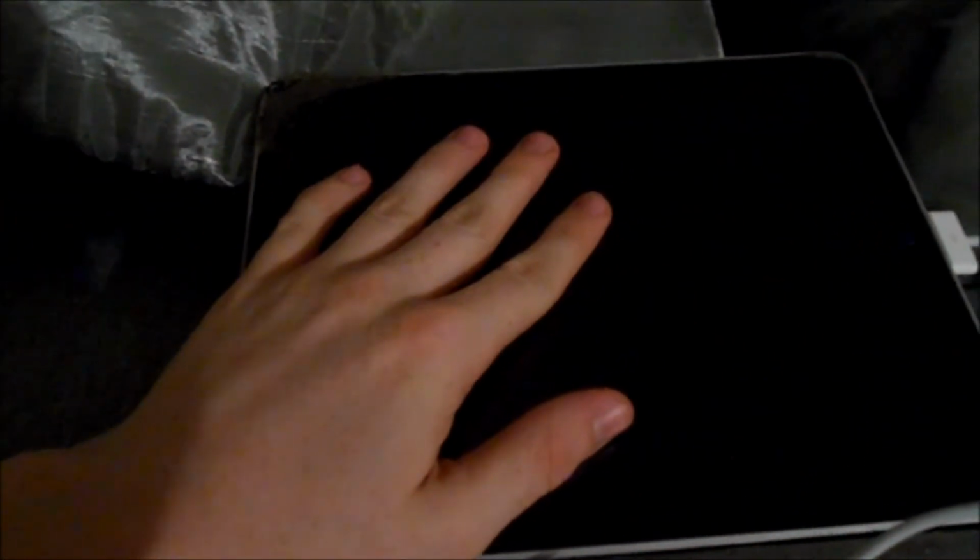Alright, so now moving on to the technology that I use. Right here is my iPad, first generation. It still runs iOS 4.1. I know, that's really old. Heck, this being a first generation and there already being 5 generations of iPads out, that's pretty insane.